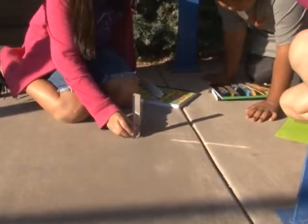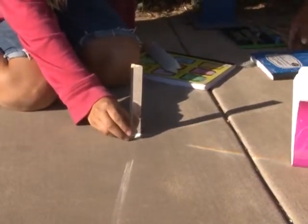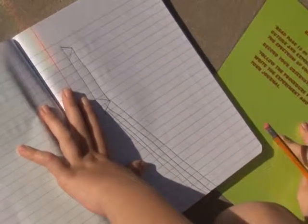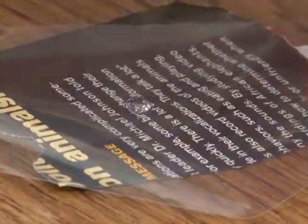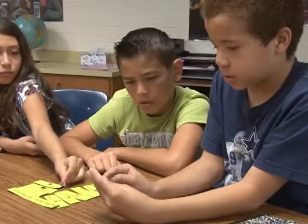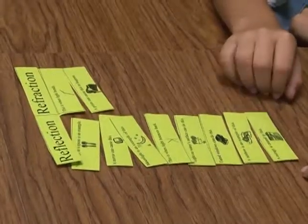They're finding out that if light waves travel through a prism, that they can look at the color spectrum. They find out that white light is made up of all the colors. That drops of water can magnify like a convex lens, and playing some games with vocabulary and different light concepts.